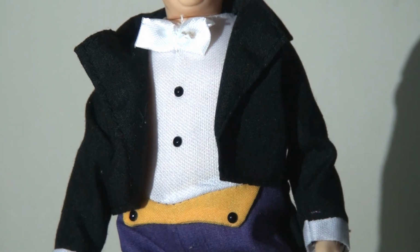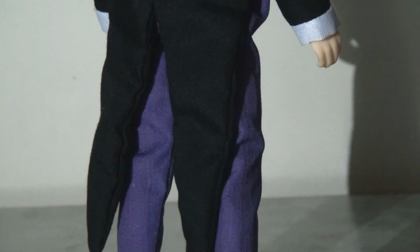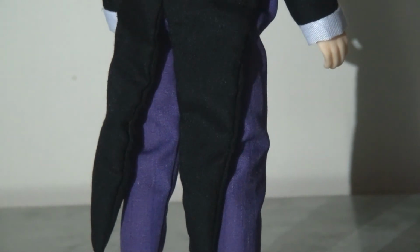So I do like that he's got the bow tie and the buttons on his shirt, and of course he has his coattails as well. Which, just like the Joker, these are very effective. I think they add an extra layer of interest to the figure and the tailoring overall, which is pretty cool.